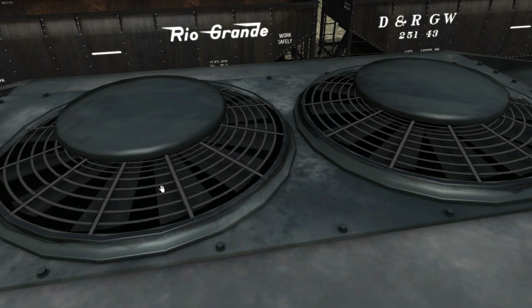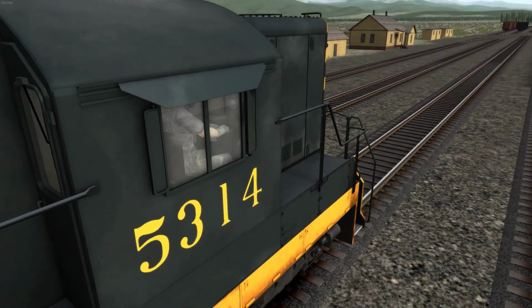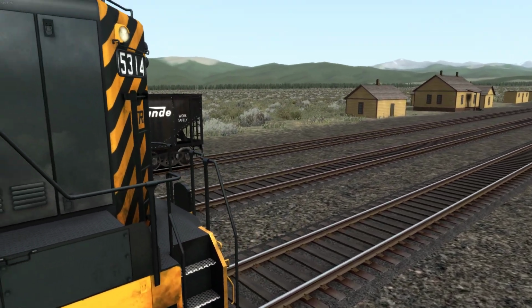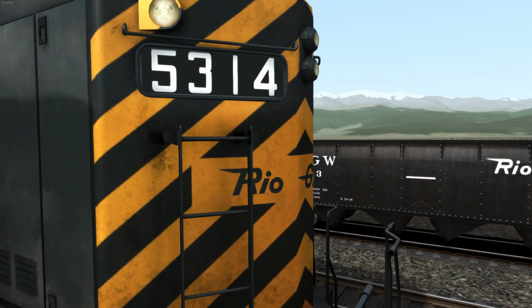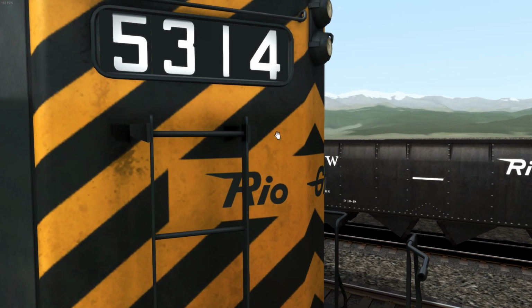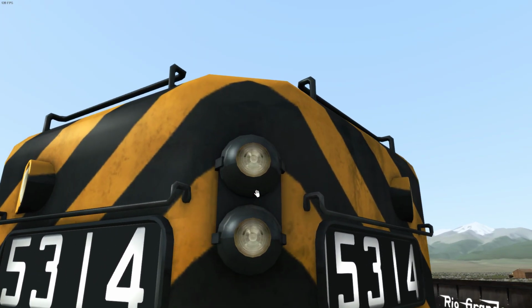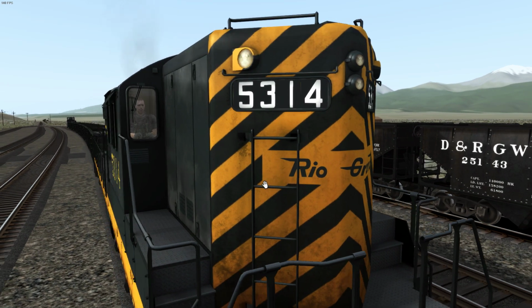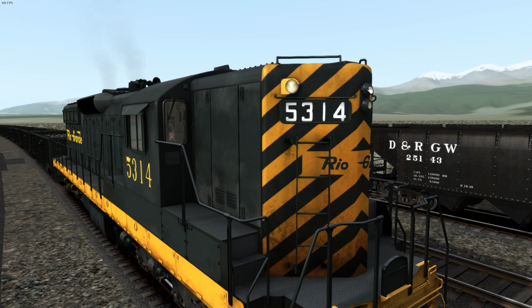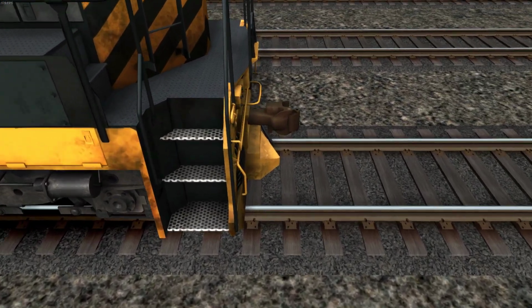Things like this, though, don't look good. The texturing, nah. Not really. Texturing isn't doing it for me. Very low res, very pitiful. Even the headlight models actually look pretty decent, to be perfectly honest. I find it extremely entertaining, though, that the headlights are smaller than the marker lights. It is quite funny.